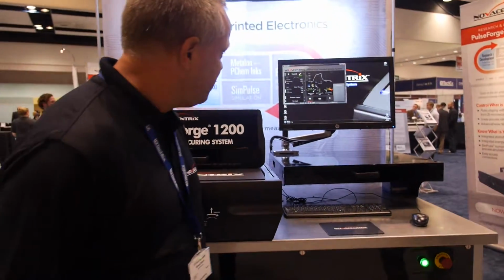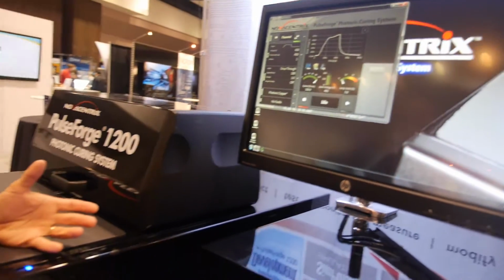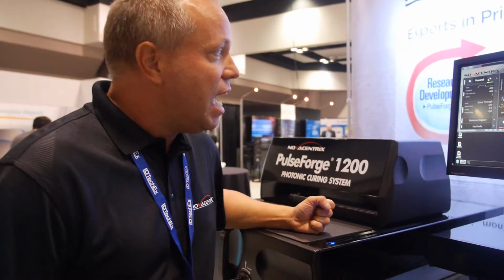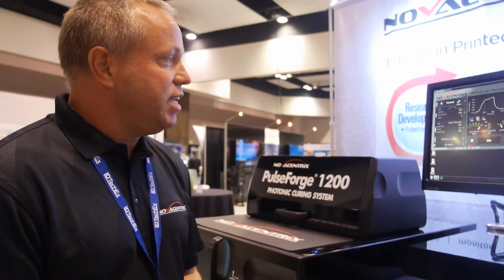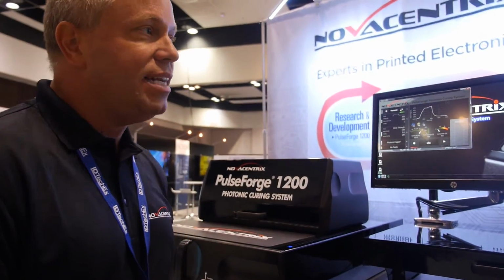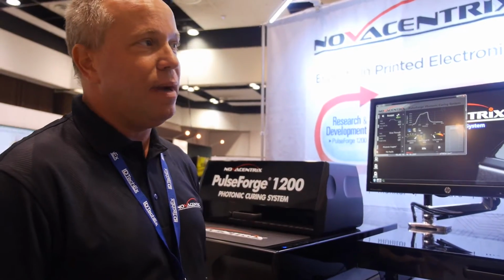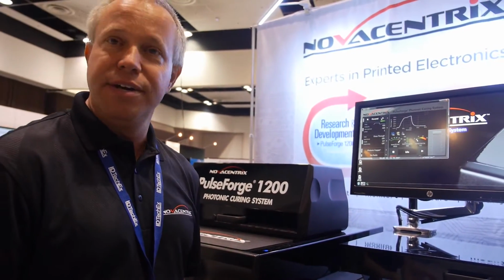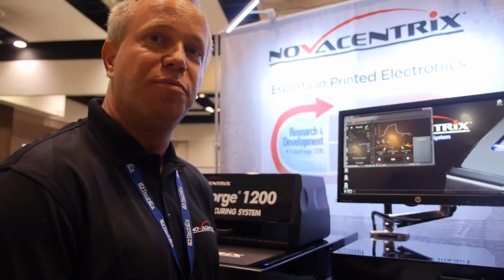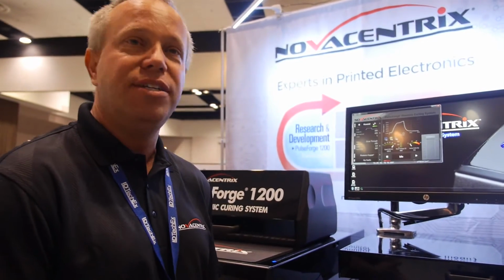The PulseForge 1200 is the incarnation of about 10 years of R&D and about $30 million on the part of NovaCentrix. This technology essentially is a digital oven. It allows us to do high temperature processing on low temperature materials. Why do we care about this? Low temperature materials are generally a whole lot cheaper, but if we want high performance out of any sort of printed electronics product, we need to have high temperature.